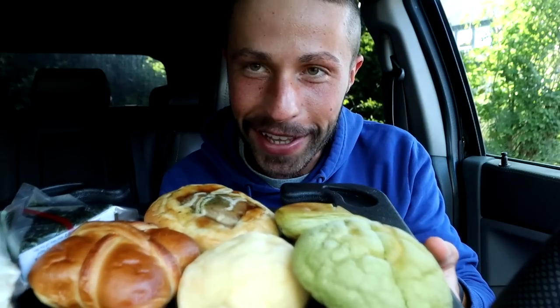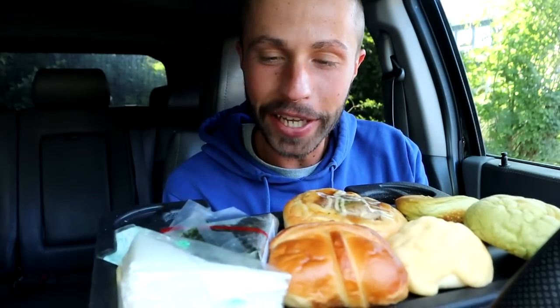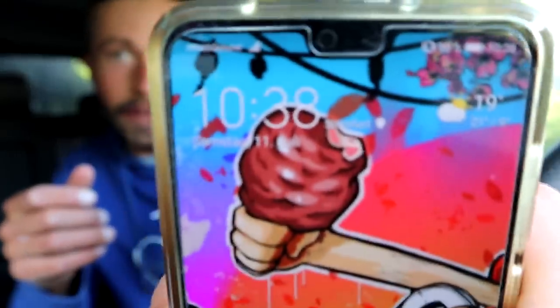Friends, in here we got all the items wrapped in foil. Just look at all the delicious buns, and also a sandwich and an onigiri, and I cannot wait to dig in. I got some of these before, but it's been a long time. But before we start, just to show the time, right now it's 10:38. Two days ago I did a cheat day challenge, and today again a cheat day, man.